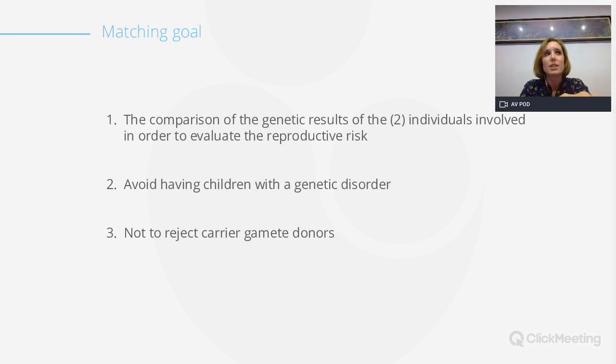So when we're discussing, especially when we use donor eggs or donor sperm, the objective is not the test by itself, but the matching, to compare the genetic results of the two individuals involved in order to evaluate the reproductive risk that they have, in order to avoid clearly having a child with a genetic disorder, but also not to reject healthy carrier gamete donors, because again, if you remember, we said that over 50% of the population carries a recessive inherited disorder. And that doesn't mean that they are not healthy and they should refrain from having children.